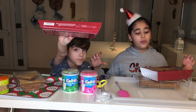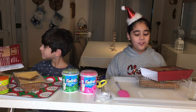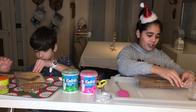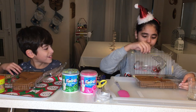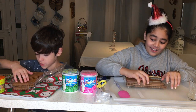Two long rooftop thingies. You know what? It's too hard to explain. Let's open this up. But please don't break it. I beg you. Okay. You can break it. Ooh. Yum. Already want to eat this thing. It smells like real gingerbread.